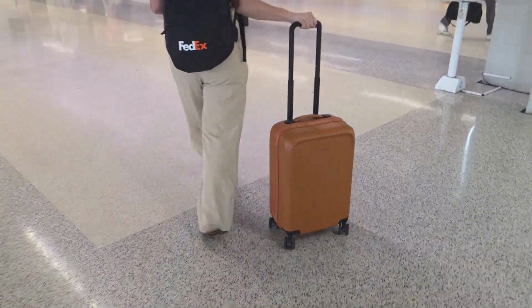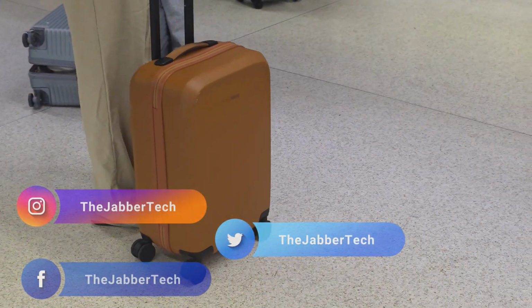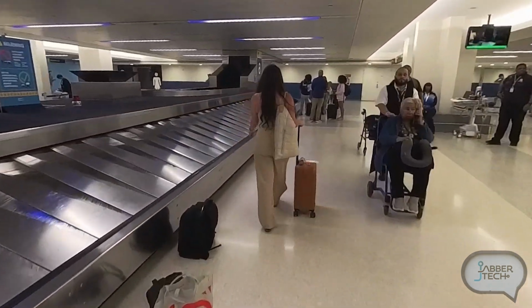Luckily, I already had a trip planned to Memphis, Tennessee, so I had a chance to actually test out the Bellroy Transit Carry-On Plus, and oh boy, do I have some comments on Bellroy's latest luggage collection. Let's get into it and check out the all-new Bellroy Transit Carry-On Plus in this really snazzy bronze color.